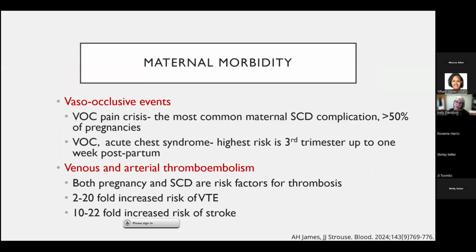So sickle cell disease affects multiple organ systems and is associated with an increased risk of sickle cell disease-related morbidity during pregnancy. So vaso-occlusive pain crisis, which is the most common thing that we see, is also the most common maternal sickle cell disease complication, occurring in over 50% of pregnancies affected by sickle cell disease. Things like a pain crisis or acute chest syndrome are at the highest risk in the third trimester and up to 1 week postpartum. So this is a particularly risky time for our patients.